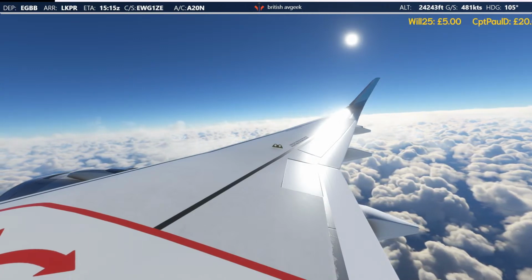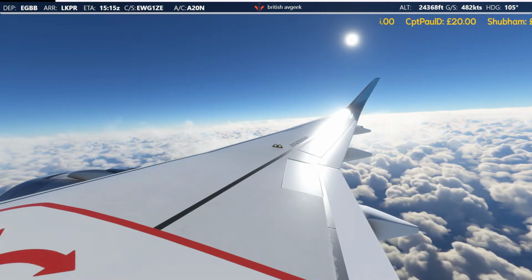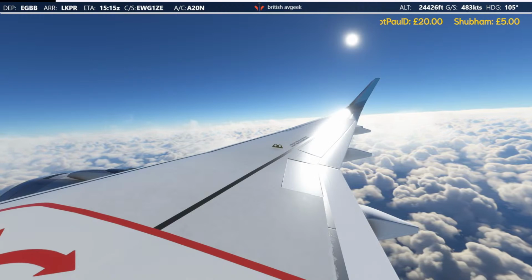Heading 070 degrees, climb flight level 150. Left 070, climb 150.